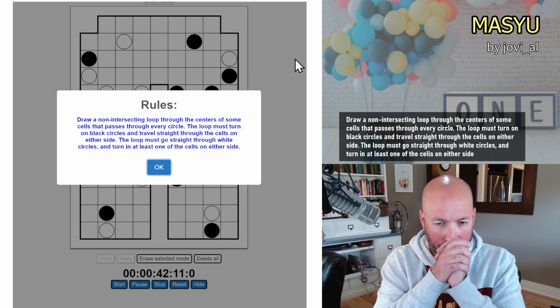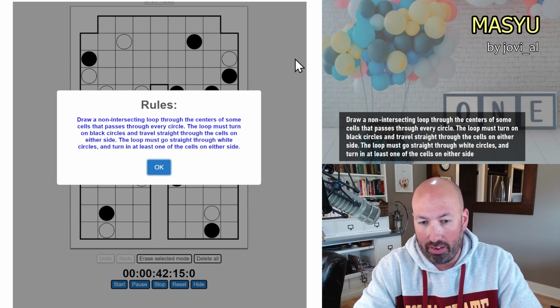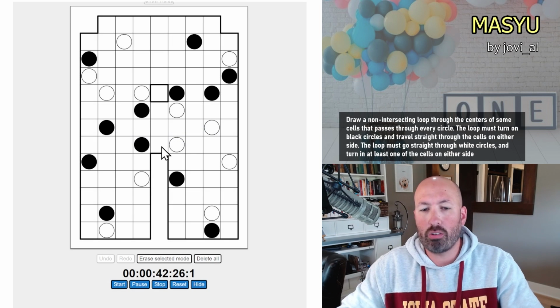But anyways, draw a non-intersecting loop through the centers of some cells that passes through every circle. The loop must turn on black circles and travel straight through the cells on either side. The loop must go straight through white circles and turn in at least one of the cells on either side. So that sounds a little confusing.